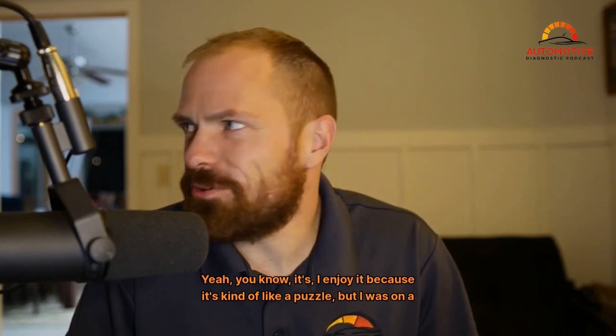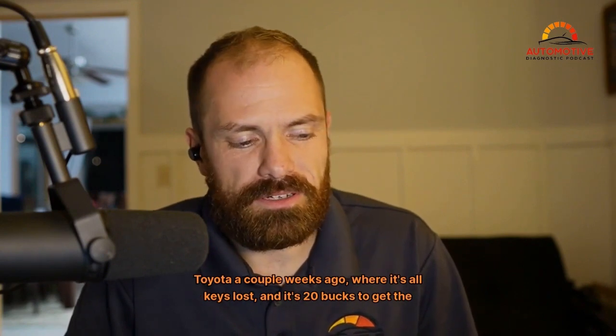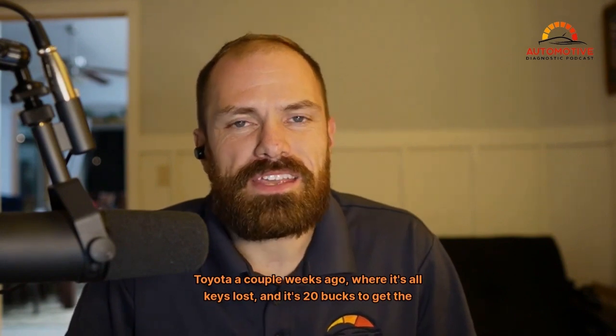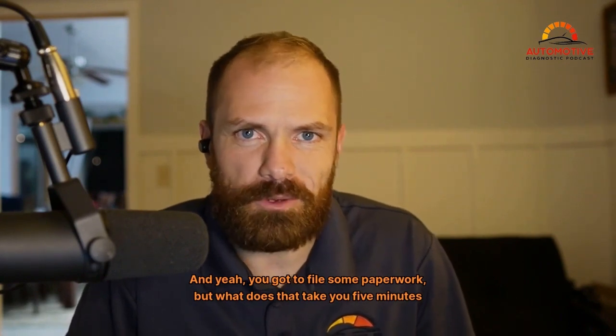I enjoy it because it's kind of like a puzzle. But I was on a Toyota a couple weeks ago where it's all keys lost, and it's $20 to get the key code legit, through NASTF. And yeah, you got to file some paperwork, but what does that take you?